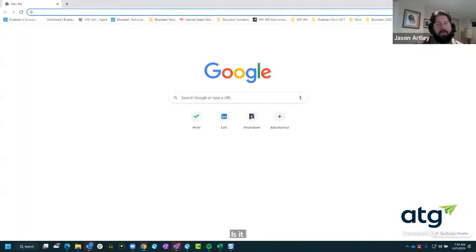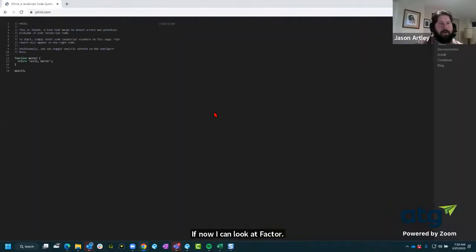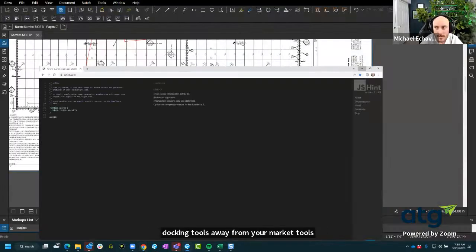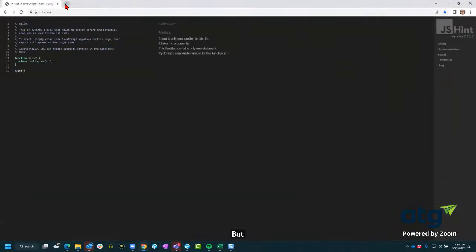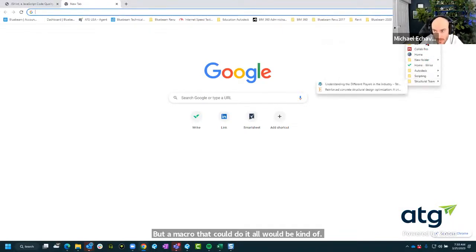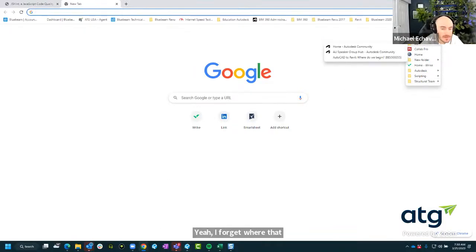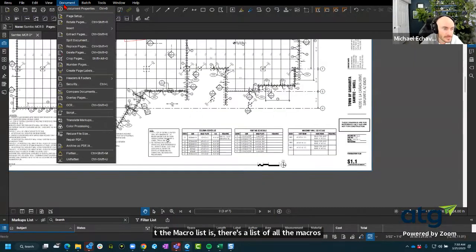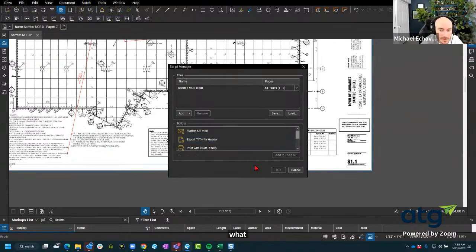Yeah, you can pin those commands to the toolbar, which would probably be a better way to do that, to keep your document tools away from your markup tools. But a macro that could do it all would be kind of. No, that's wrong. You could write one. This is a multi-step macro. I forget where the macro list is though. There's a list of all the macros that you can create. Document step by step. Go back to review. Document. And then. There you go.